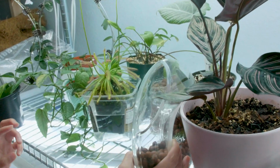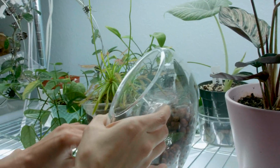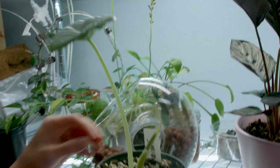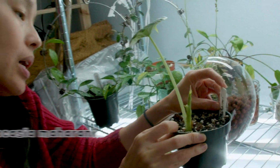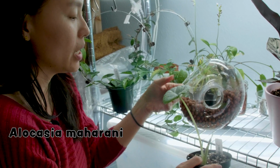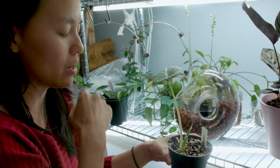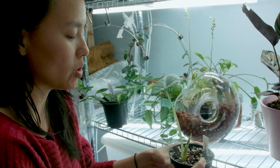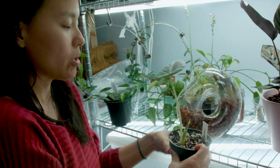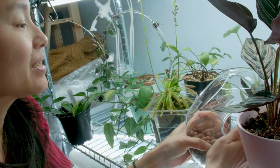Here is a Hoya that we don't need to talk about. This is an Alocasia that I got from a friend. We traded, and it is called the Maharani. It had more leaves, but now it's pushing out one. I'm still adjusting to how to take care of this plant, and she has it in a really porous medium, so it's a little tricky for me because mine keep things a little bit more wet. So I just gotta keep an eye on it and remember to water it more frequently. But that's nice that it's putting out a new leaf.